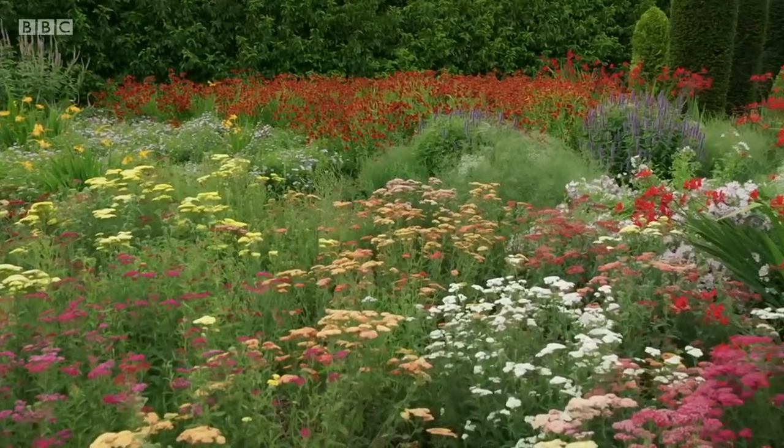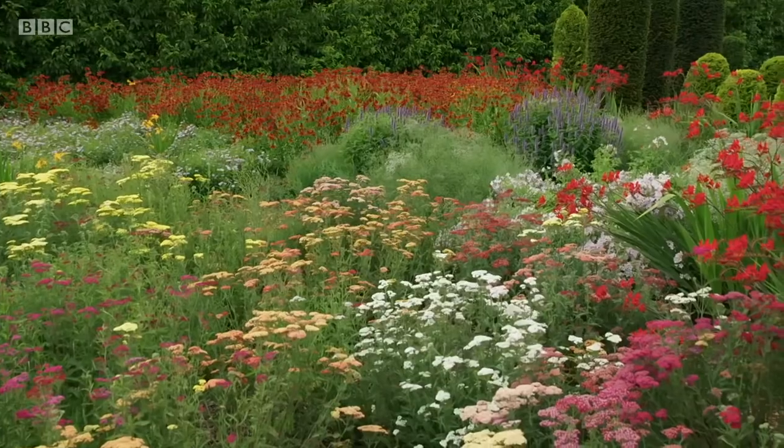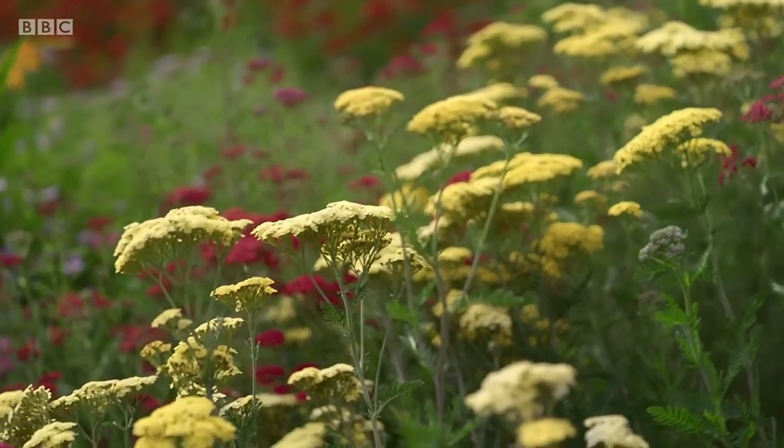When visitors come, they often want to replicate it in their own gardens, and with Achilleas, they are actually easy to grow and they flower for such a long time. Even when the blooms are fading, they still look very good.